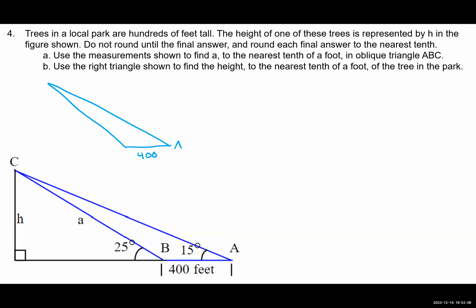So that's 40 degrees. That's angle A. That's angle B. So this is all labeled. I'm just looking at this blue one right here. This is angle C up here. So this is side A. That's what we're looking for. This is side B. This is given as 15 degrees. So we have one side and one angle. It's not enough information. We need something else.